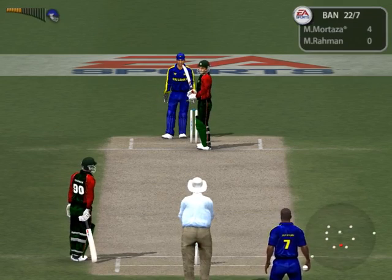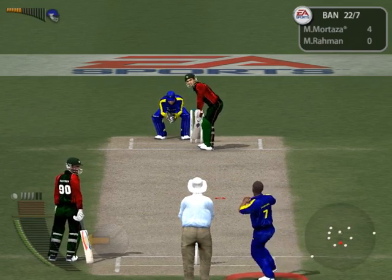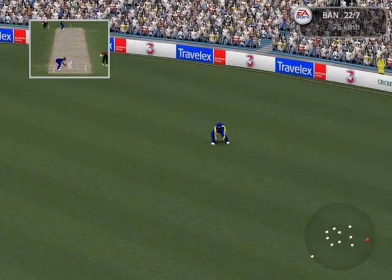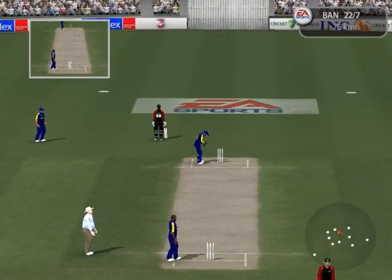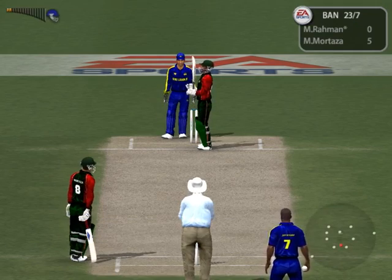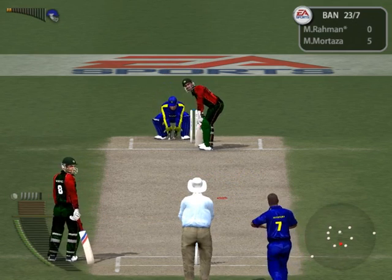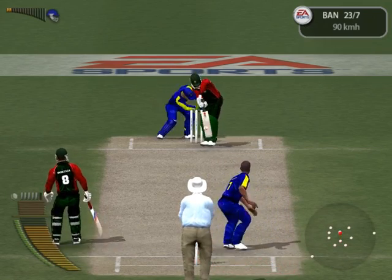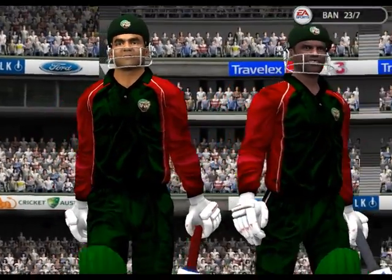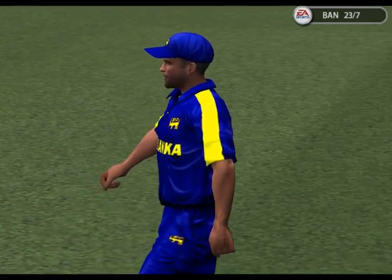Jayasuriya continues. Play it away with comfort. An easy single there to Mashrafe Mortaza. Mushfiqur Rahman waiting at the striker's end. Four bowlers have now been used by Atapattu. It's important for the batting side to not let the run rate rise too much if they're to stay in touch.